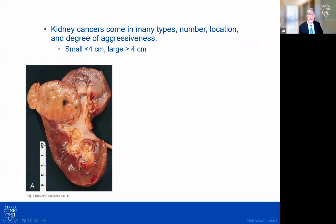So this is something that we would consider a large tumor because it's about 5.5 or 6 centimeters in greatest dimension. So this would not be an appropriate one for us to treat, but it would be definitely typical appearing kidney cancer.